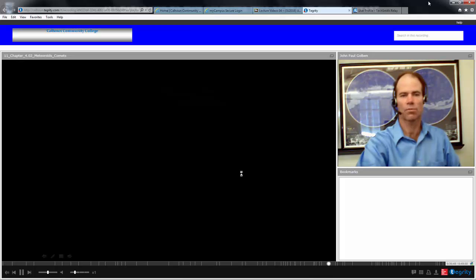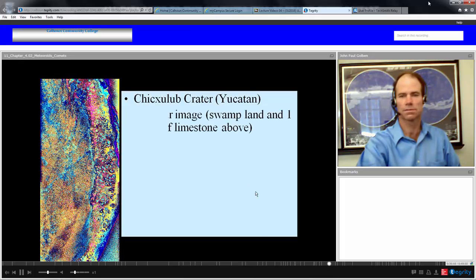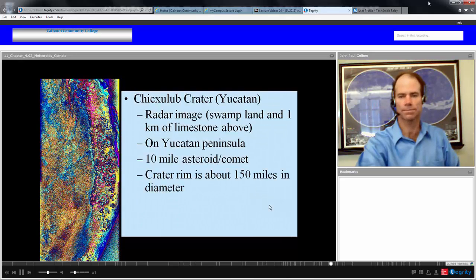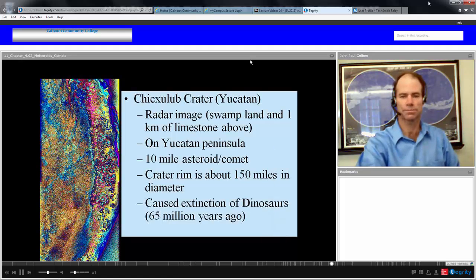Here's a look at that rim of that crater. This is the Chicxulub crater on the Yucatan Peninsula. Swampland and 1 kilometer of limestone above it. Probably was a 10-mile asteroid or comet. The rim is about 150 miles in diameter.